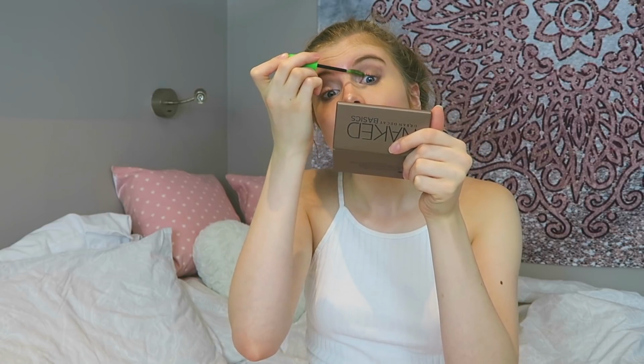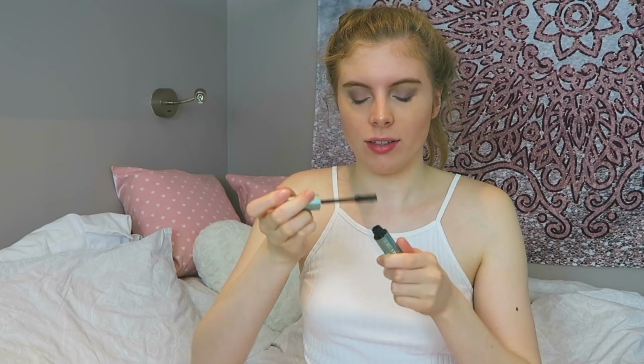So, right, the mascara I'm using at the moment is the Too Faced Best in Sex Waterproof. And I just take that, some excess product off it. I feel like it works so much better if you do this, if you use this mascara.